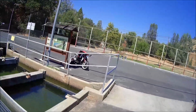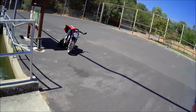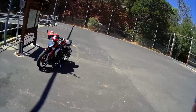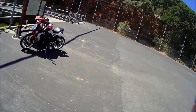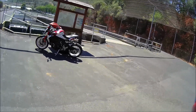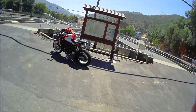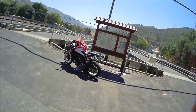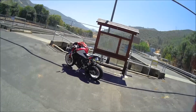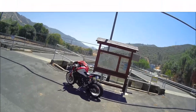Oh, there's the dragster. It's ready to roll. That's what it looks like when we stop. Okay, we're going to head out, and this will take me to the back roads to Jamestown, I believe, and we'll see what's up over there. See you in a few.